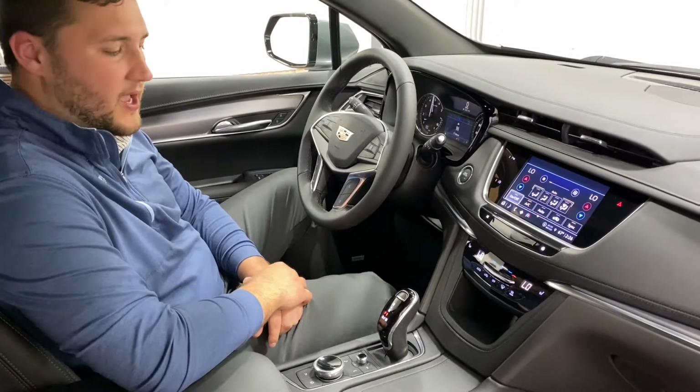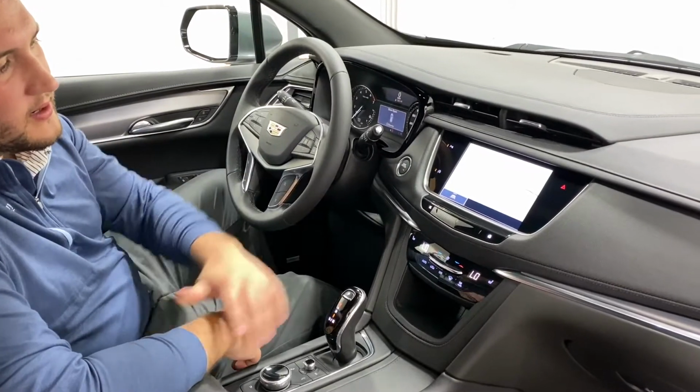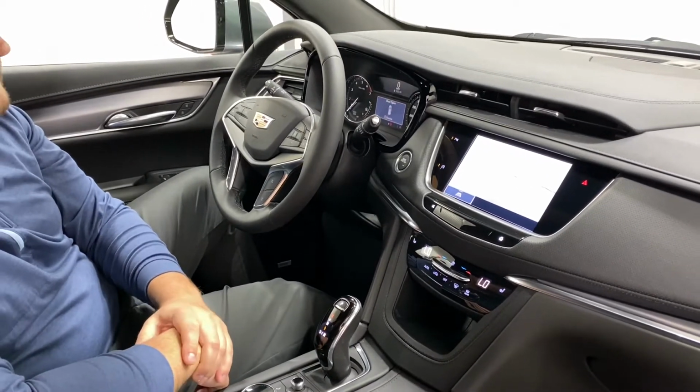On this XT5, it has a very nice backup camera, which once you put it in reverse, will pop right up on your center screen here. And you also have a depth gauge, which will let you know how close you are or how far away you are from an object.